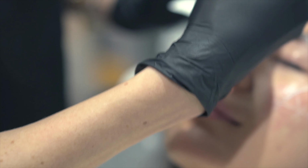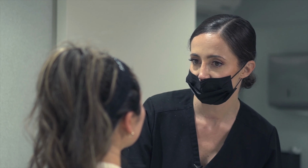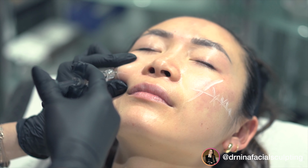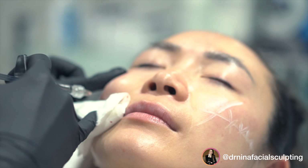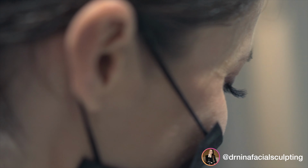Well done. Okay, and then I'm just going to lift a tiny bit of hairline, just give you a nice lift there. Amazing. Brow lift has been done. Stay right there and relax. Slide again and relax. Feel just a gentle pressure. Well done. Lovely. You okay? Smile for me. And relax, stay right there. Smile again. And relax. Lovely.